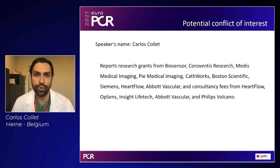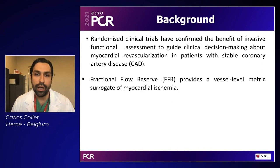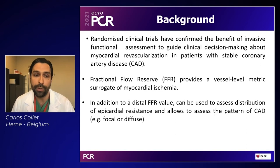So we know that randomized clinical trials have confirmed the benefit of invasive functional assessment to decide whether the patient needs to be revascularized. And this data, of course, comes from the landmark trial FAME 2. Based on this, we know that the FFR is a vessel-level metric that is a surrogate of myocardial ischemia. But if we add a pullback maneuver to the single-point measurement of FFR, we can assess the distribution of epicardial resistance. And this allows us to understand whether the disease in this epicardial vessel is focal or diffuse.